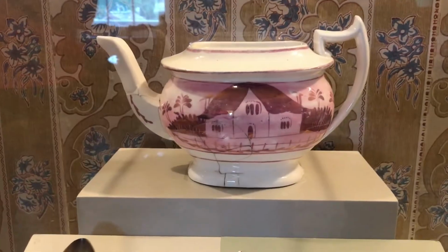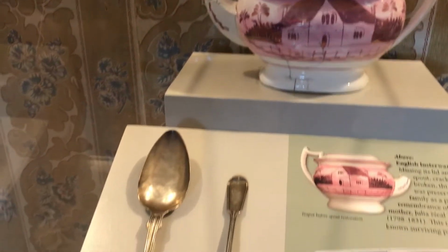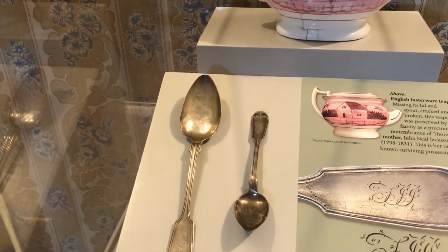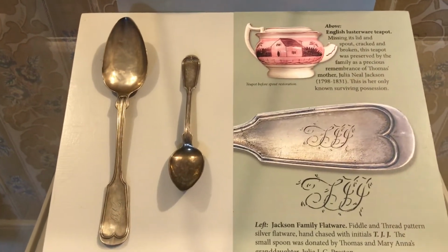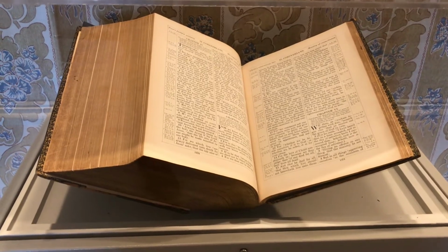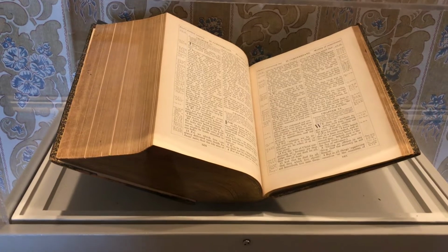This is an English lusterware teapot, and on the bottom is some family flatware that are engraved with TJJ, Thomas Jonathan Jackson. Now this Bible was given by Thomas Jonathan Jackson to his sister Laura as a gift.